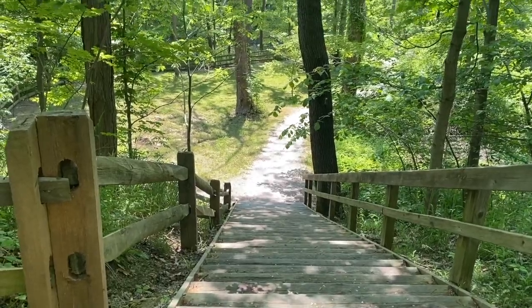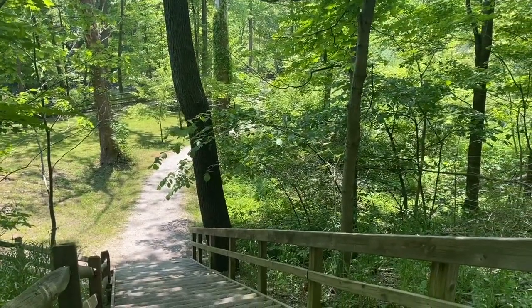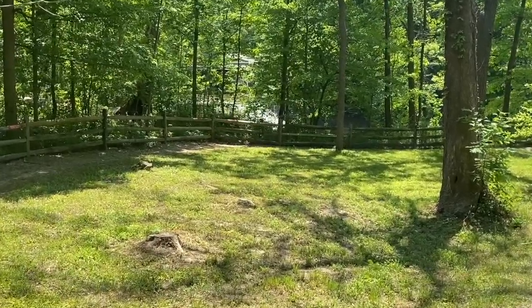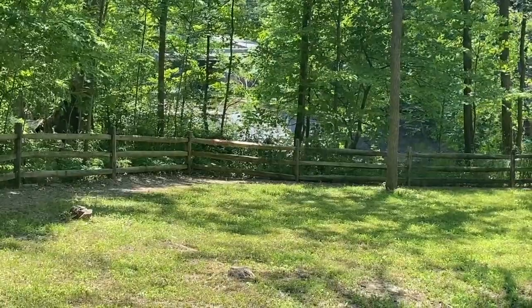What a super looking trail. As you can see, it tends to wind all the way down this road, and not sure where it's going. I can see the falls right there. Let's get a bit closer.